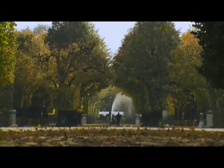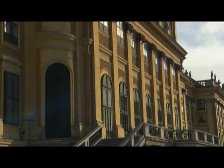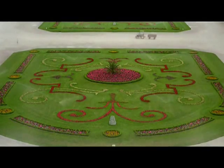While Riha's camera captures space and time, legendary Sir Peter Ustinov stays on firm ground as our on-site correspondent. He personally tells us of Schönbrunn's long history as a well of beauty.